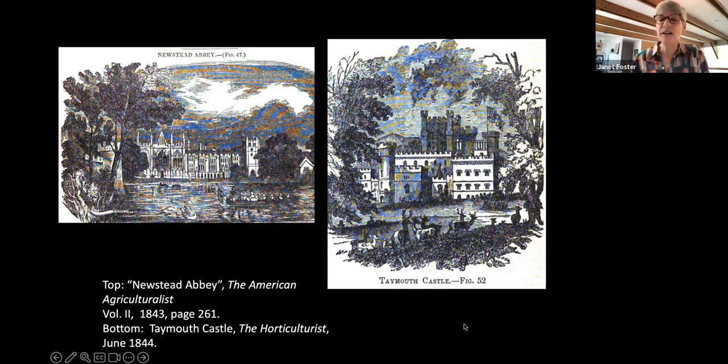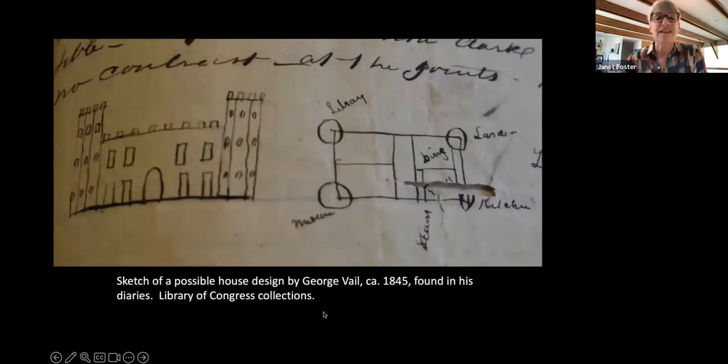But there's a lot of romanticism about castles. And so they are published, and people see this is how Americans see them. They are not watching HGTV. They are not able to see this in movies. They are seeing it probably through agriculture and horticultural magazines.